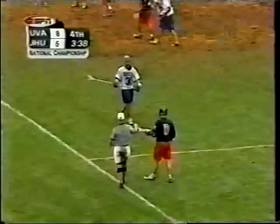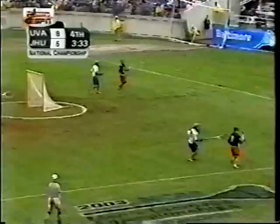Eventually, Rob Shearer might have to leave that crease and become a double-teaming defenseman. A three-goal cushion now with 3:35 to go. They'll start with the ball in the stick. Shearer's out already. Hopkins will send the double team. Very aggressive tactics now, Hopkins.